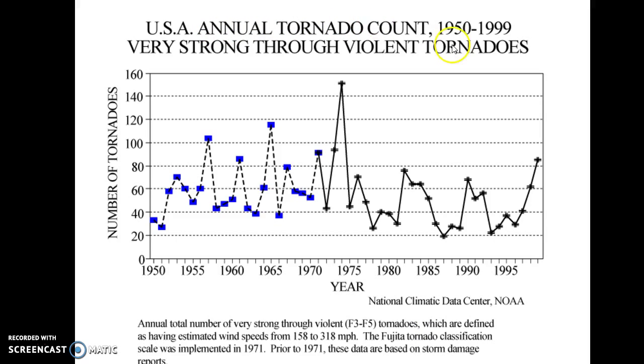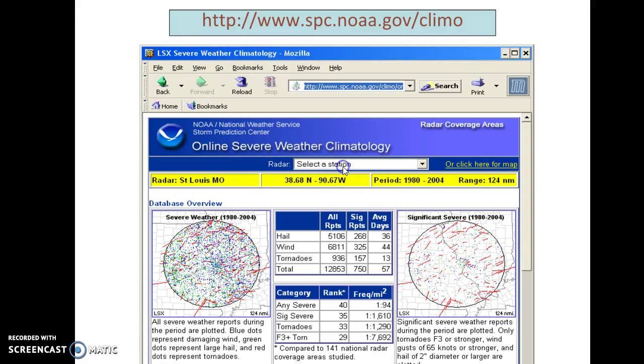annual tornado count from 1950 to 1999. During this time period, there was a very strong tornado outbreak in the 1970s where we had a huge number of tornadoes in one year. And actually, this was mostly in one event.